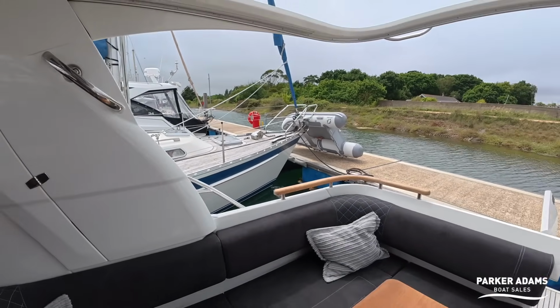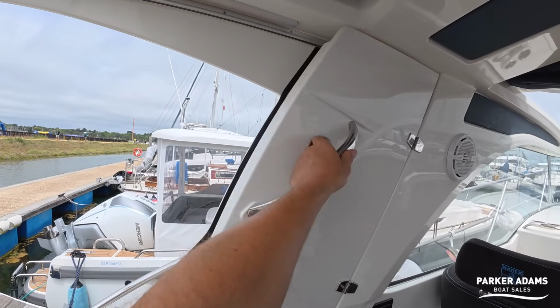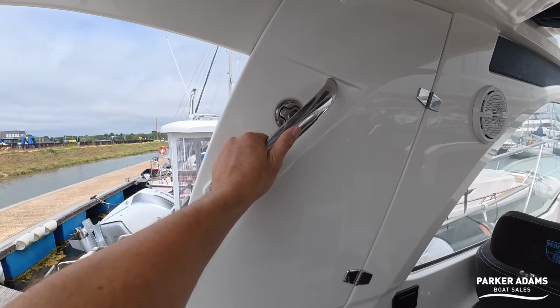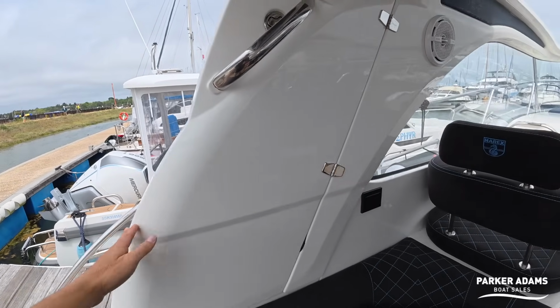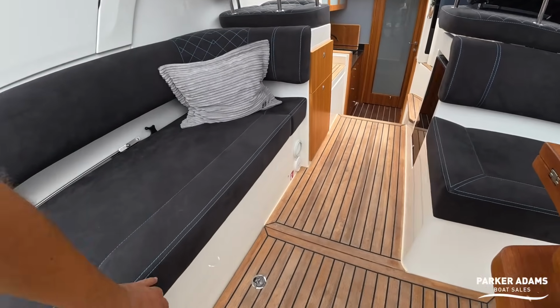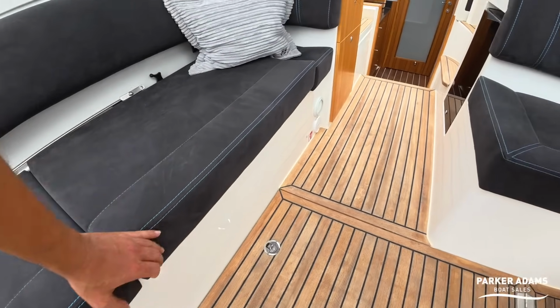So very nice ingenuity, I think that's the right word. And the same thing in there, again, you can see the covers just popped into there, but everything is really thick, great quality GRP. Storage spaces are plenty on this boat, so the storage lockers absolutely everywhere that you look, all the way underneath here.